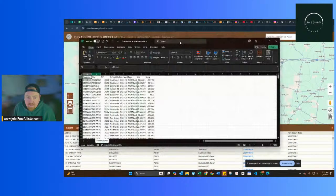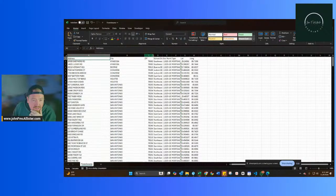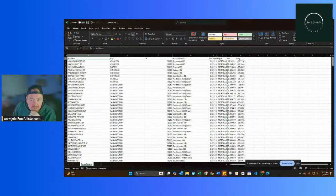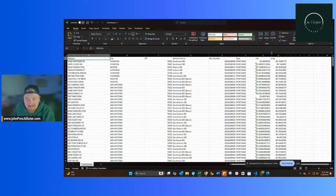So here's the data that just came in. I just exported it. And this is nice because if you're going to put this into like PropStream or PropWire or something, it'll go in. Like typically when you put it into BatchLeads, you need 3 data points, which would be the address, the city, and the zip, or the state.